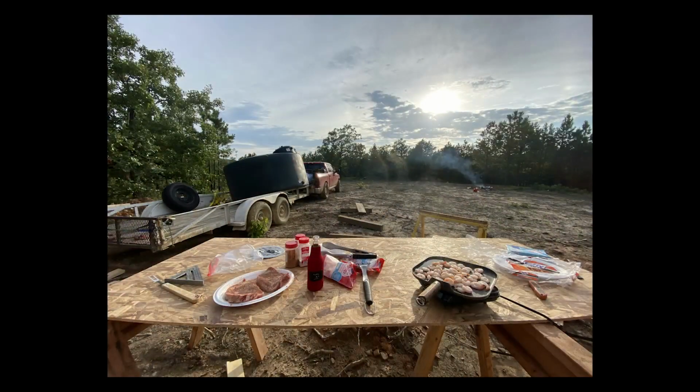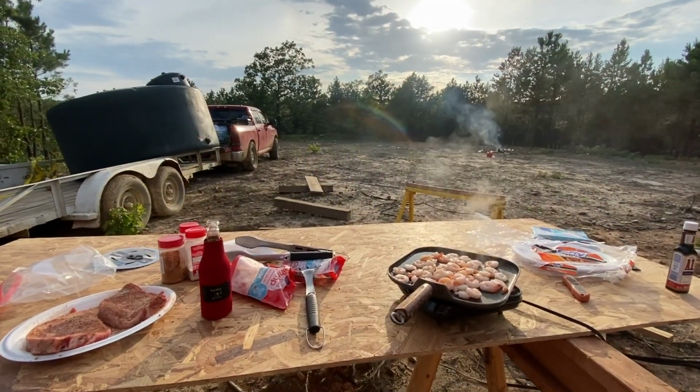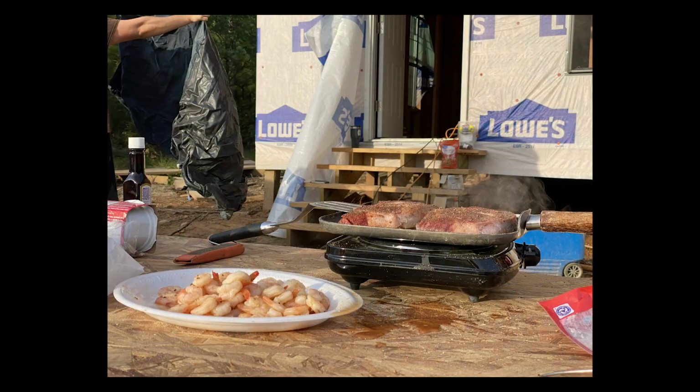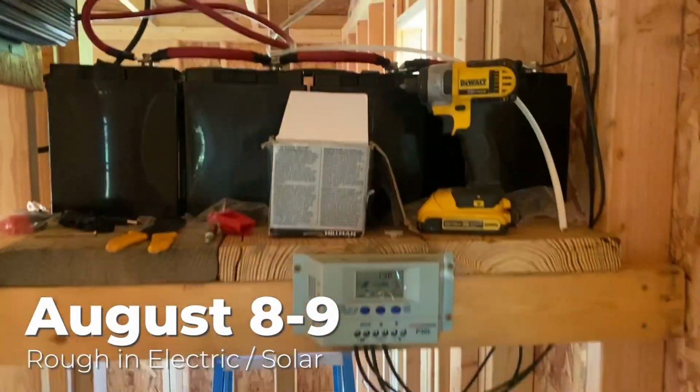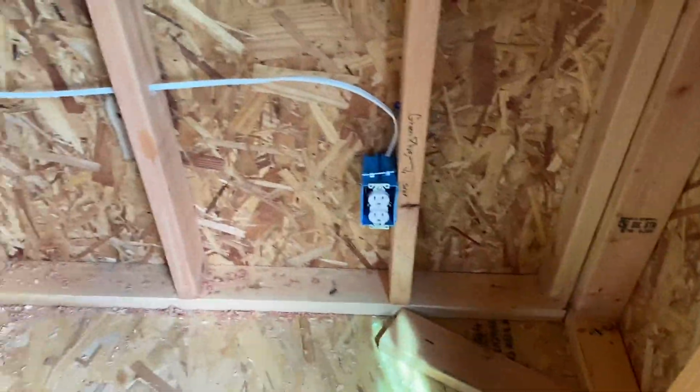So Keith and I would go down there for a few days at a time and stay in a tent. And in this case, we actually stayed in the cabin itself, but we were enjoying a little surf and turf with a beautiful Oklahoma sunset. Here is our solar array that's going to go in our mechanical closet, and this will control a set of lights in the living room, plus we'll have an outlet in each one of the rooms, to charge phones and stuff.